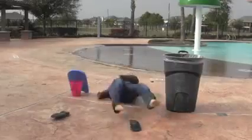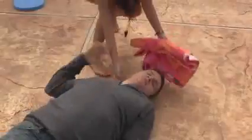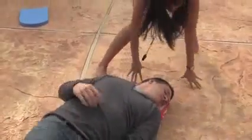A seizure is an electrical misfiring in the patient's brain, causing them to have involuntary muscle spasms. Those spasms can be small or large, as you see in this example. Most times, a seizure patient doesn't know where they are or what they're doing, so your job as a lifeguard is to move everything out of the way that could hurt them or you. You should also place a towel under the head to protect the patient from the concrete.